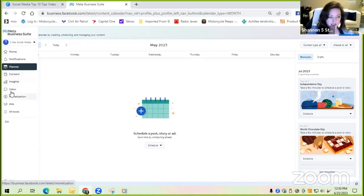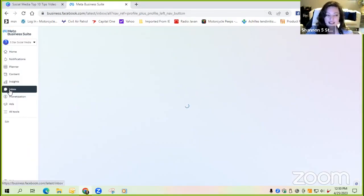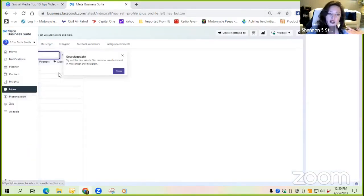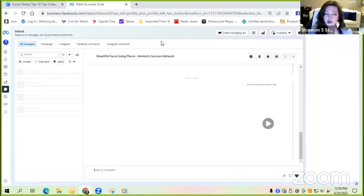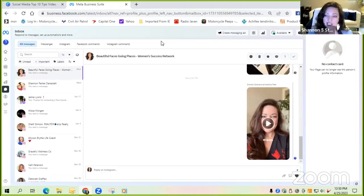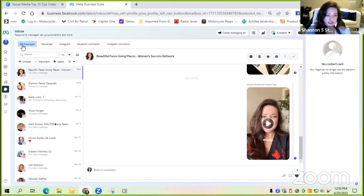All right. Last little tip that I want to show is the inbox, and that's over here on the left. This is a phenomenal way for you to manage your Facebook and Instagram messages, your direct messages, your comments. You're able to do it all in one place. So when you click on the little inbox icon, it takes you to this. It says all messages, and it's going to show you if this is a message on Instagram. It's got the Instagram icon, this little purple squiggly thing. That's the Facebook Messenger icon.